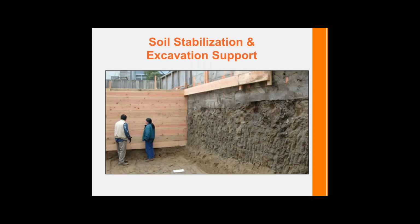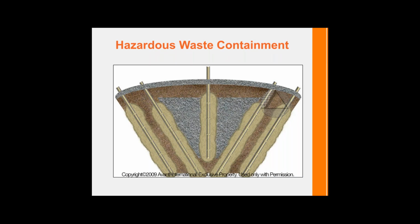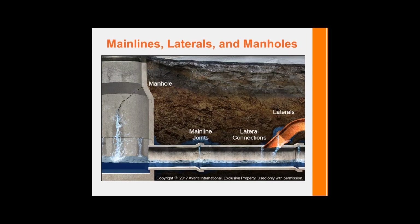We also do a lot with pre-excavation grouting for preventing water from coming into areas we're going to be digging pits. We also do stabilization for the sides of excavations to prevent any type of sloughing or losing any soils. We've been used in hazardous waste containment, for preventing nuclear waste from leaching out, all the way to different chemicals that may leach into the Chesapeake Bay, which a couple of my contractors are currently working on.